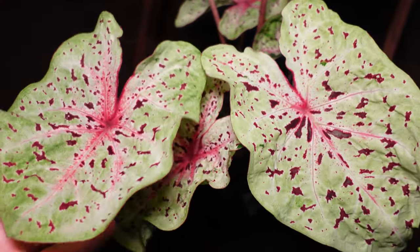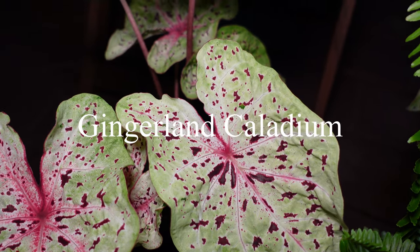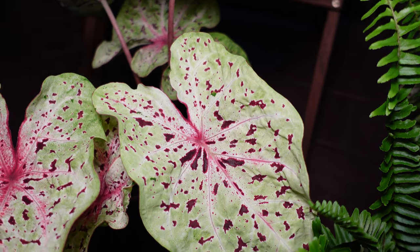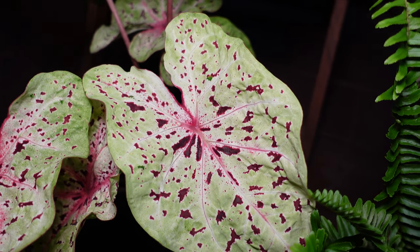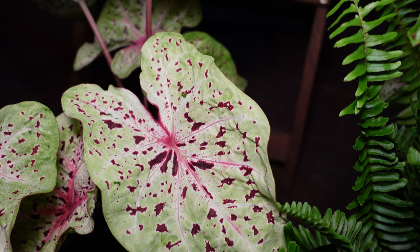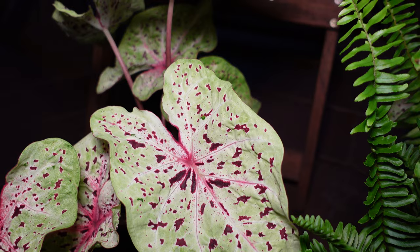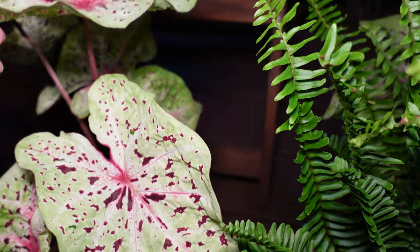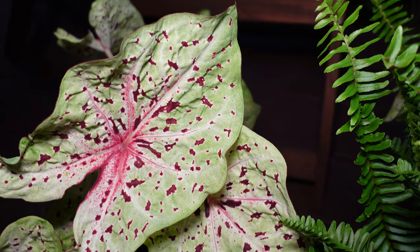Now, this one right here is a Gingerland. I know that for a fact, because I recently ordered a whole bunch of caladium bulbs from Happiness Farms Caladiums here in South Florida, actually over in Lake Placid, which is about the center of the state from where I am. They're just a grower of caladiums. And every year I usually order a big box.